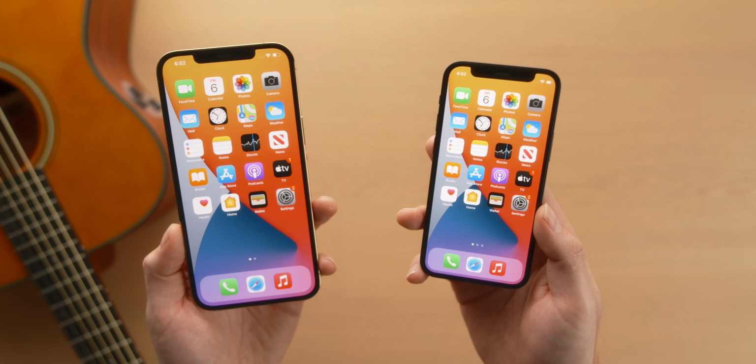So at the end of this, I am really torn. On one hand, I really do enjoy the camera system on this 12 Pro Max, but there's so much going for the 12 Mini. Again, I think if it had LiDAR, it would be the perfect phone. Either way though, these are super fun phones.